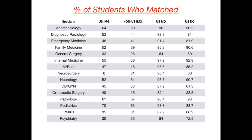In other words, let's do an example to make sure that you understand this data. Look at the top row, anesthesiology. Of US IMGs who applied to anesthesiology, where anesthesiology was their first choice, 64% matched. For the non-US IMGs, 60% matched. United States MD students, 96% matched. And US DO grads, 90.2% matched to anesthesia if anesthesia was their first choice. So that's how you read this chart.